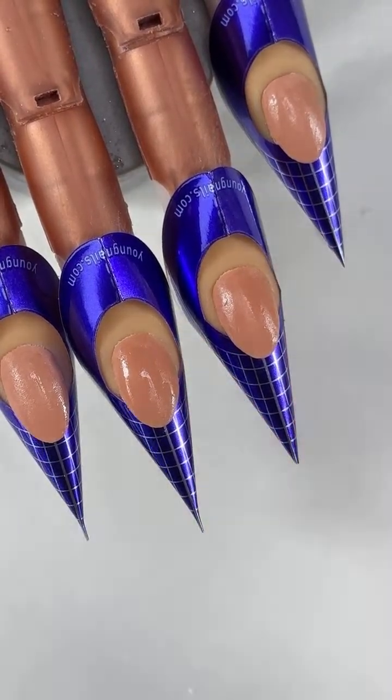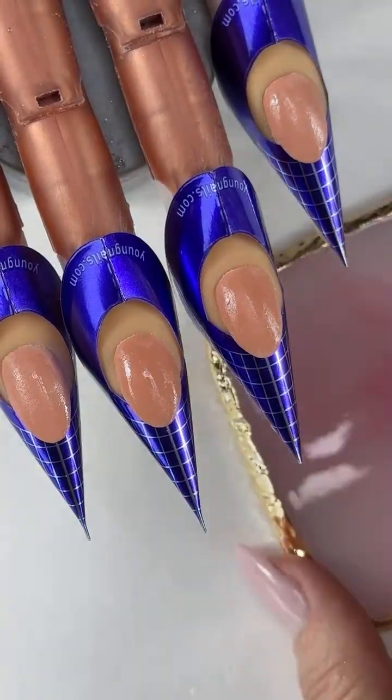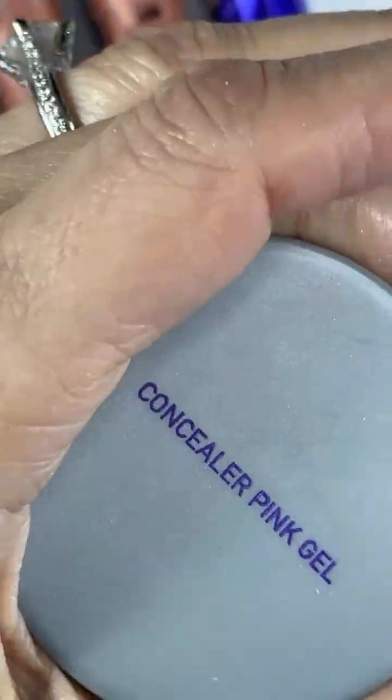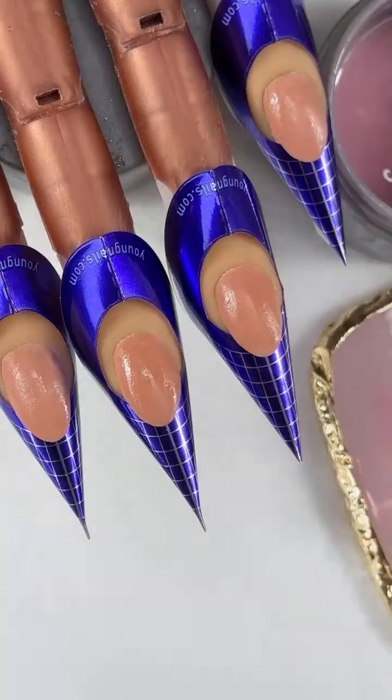I decided I'm going to use my new pink little tray here. So cute for something different. I'm going to build all nude. So I'll use, you know what, I'll use all concealer pink. I haven't used it in the pot very much. I used it last one and I had fun doing it, and I kind of wanted a little lighter. So let's do that, okay?